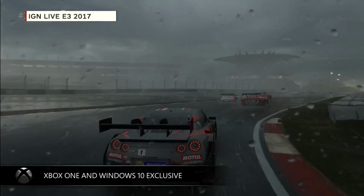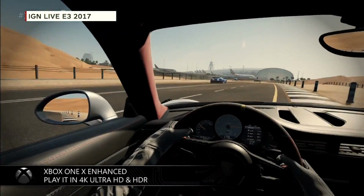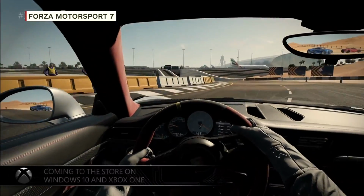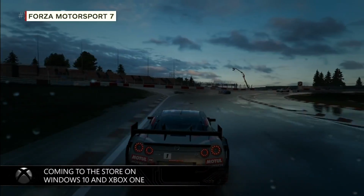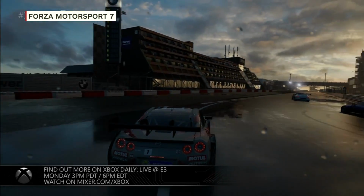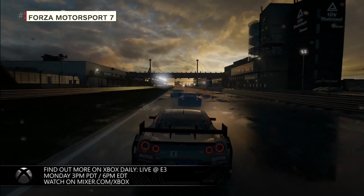Awesome. Is it true that you're adding more customization options for your driver? Yes. So the drivers, we've pulled the driver out of the car. It's really cool. You think about the role of Drivatars and the role of multiplayer in Motorsport: other people are in your world all the time. Drivatars brings your friends into your game, so now they can have a customized driver.